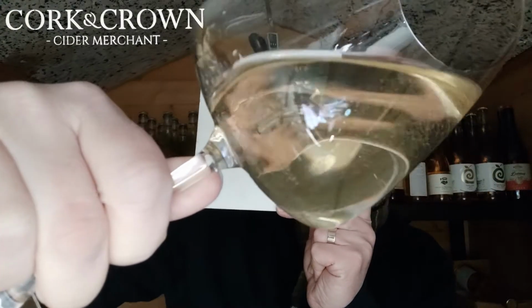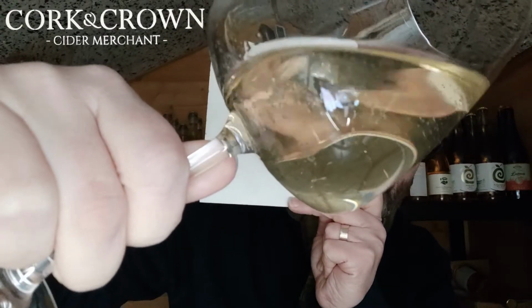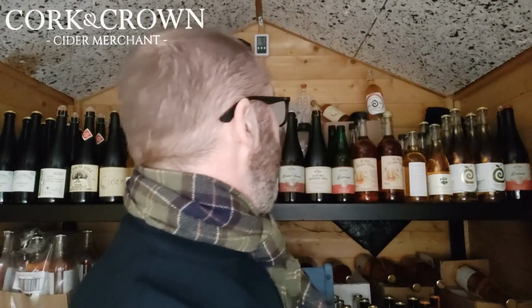I'll be using dessert apples, not much exposure to air, and not a lot of tannin in there anyway to give you that sort of darkness, that oxidization of the tannins to give you that sort of amber colour you'll associate with a lot of the ciders that I sell.